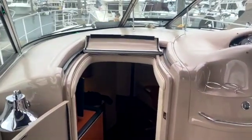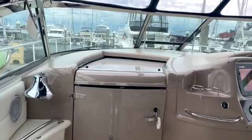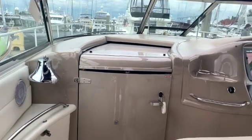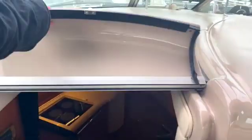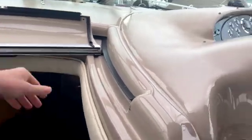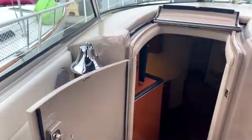Okay, we're gonna go down below. So first of all, I just wanted to show you the hatch here. So that opens up, and then you push back, and then you got a nice door that clips in here. Nice wide access.